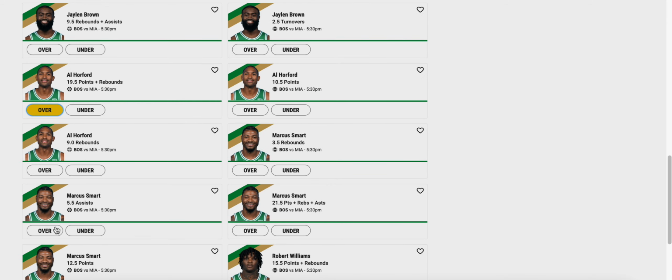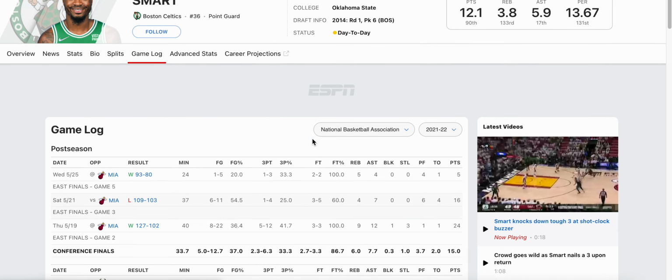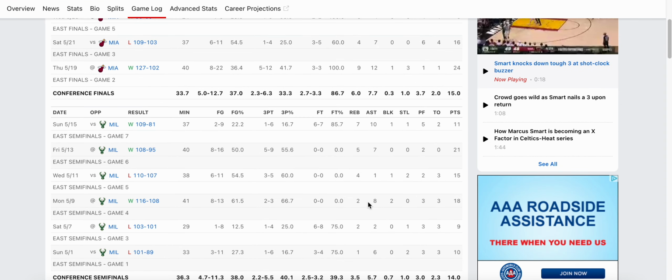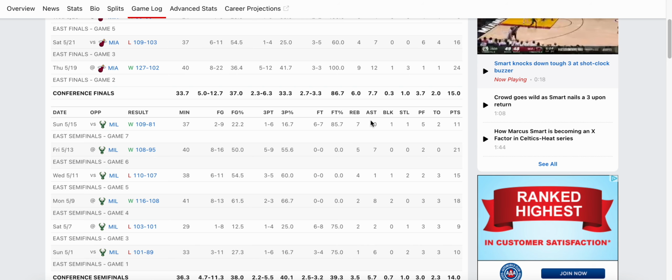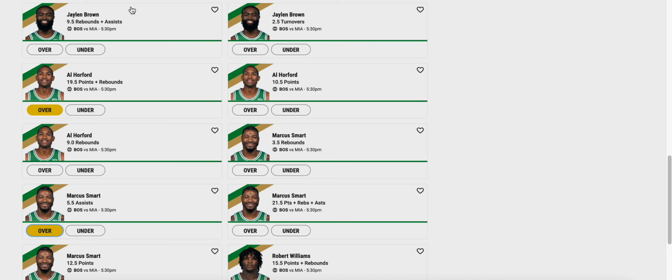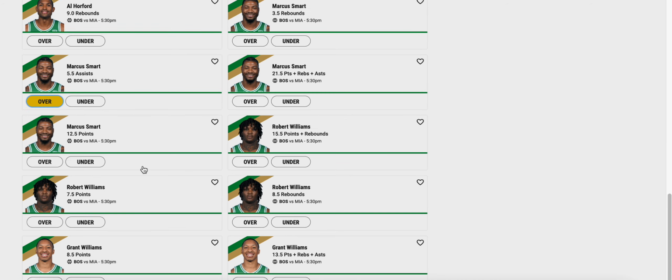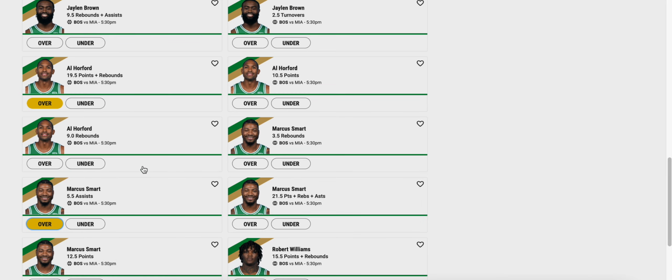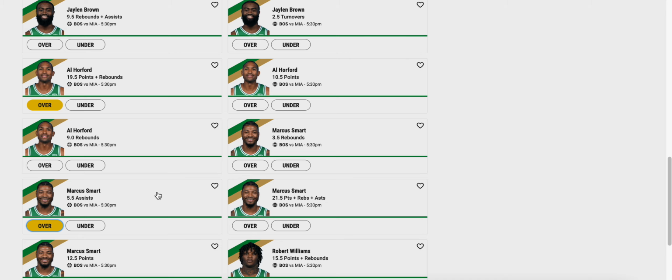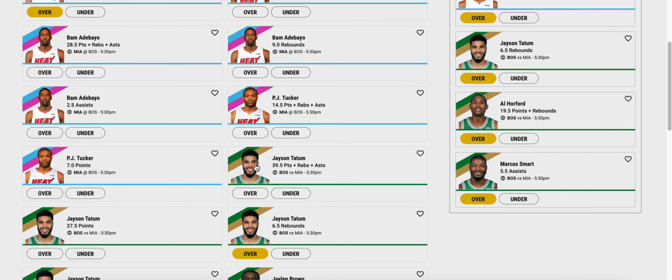And then the last play is going to be Marcus Smart, assists 5.5. Now, he kind of let us down in Game 5, where he only had 4 assists. But before that, he had been on a tear: 7, 10, 12, and 7. He hit 8 in Game 4 against Milwaukee. He has become a true point guard, it seems, for the Celtics. For a while people were saying the Celtics needed to trade for a real point guard, but Marcus Smart is becoming that, and we're seeing the evolution right before our eyes, especially in these playoffs, with his playmaking ability. So I like this over on Marcus Smart, 5.5 assists.